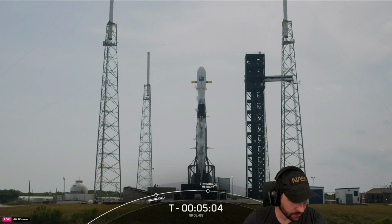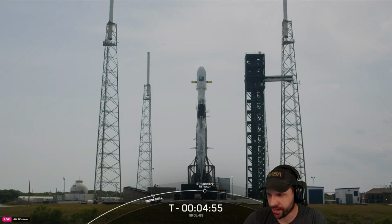Coming up shortly, the Transporter Erector, or TE, will retract away from the Falcon rocket. Falcon 9 tanks are pressing for strongback retract. The TE is a large truss structure, you can see it there next to the vehicle. So first, the clamps will open up.